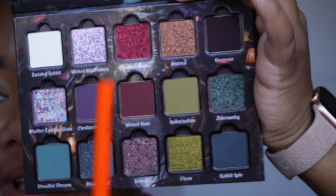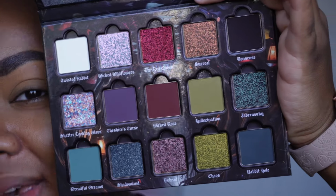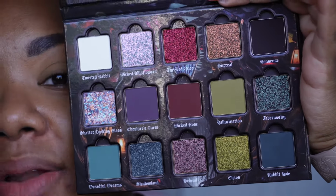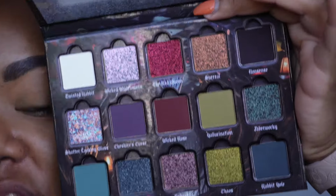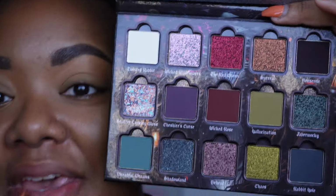So let's go ahead. Now, one thing I will flag, there are no light or even really mid-tone shades. Some of them are mid-tone, but all of these shades here are dark, rich, and grungy. So in terms of a transition shade, there's not much, but that is a true test to see if I apply these darker grungy shades, can I blend them out to get something that works as a transition shade? Now, Patricia does that really well.